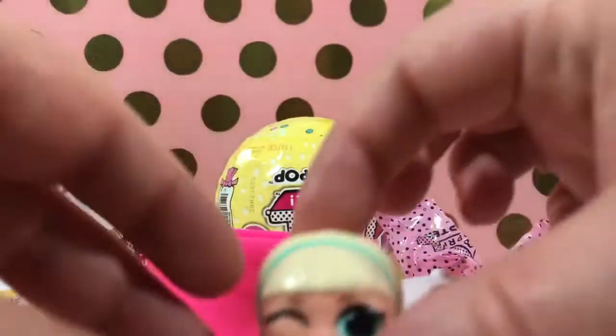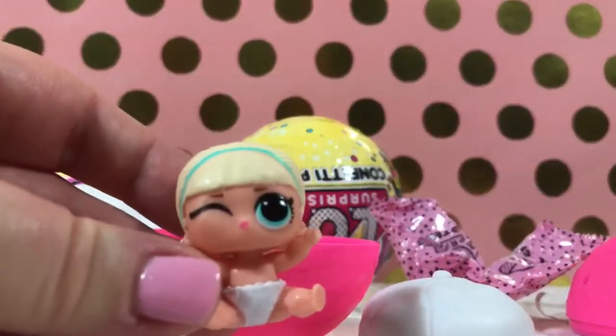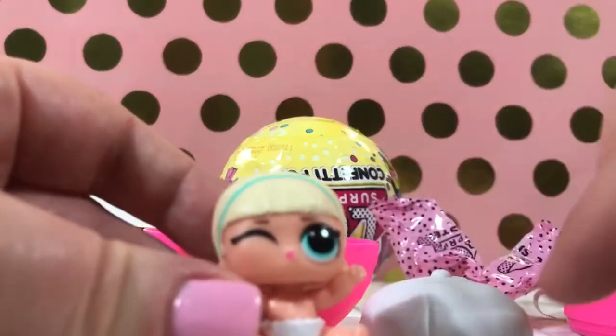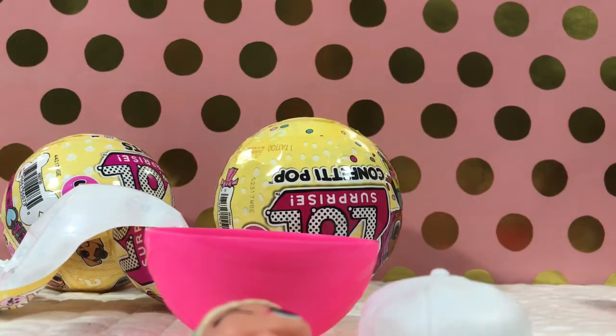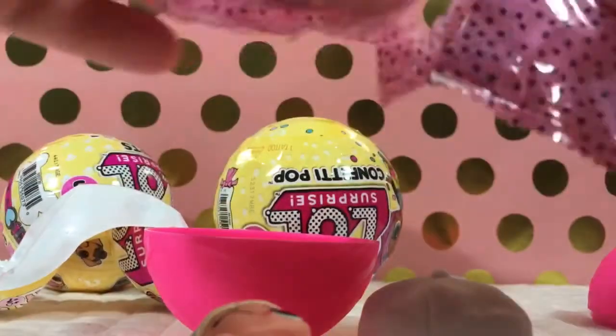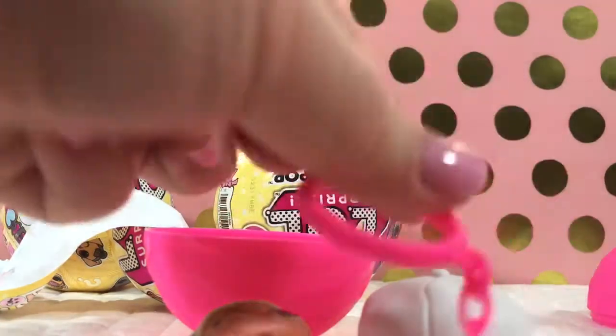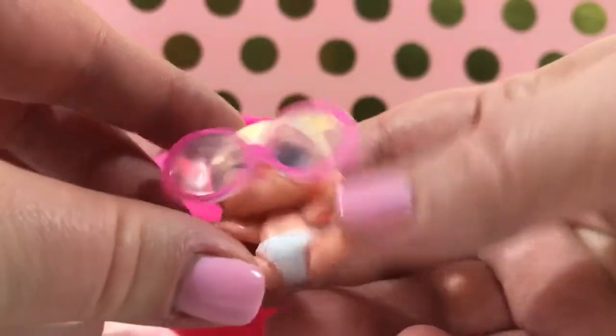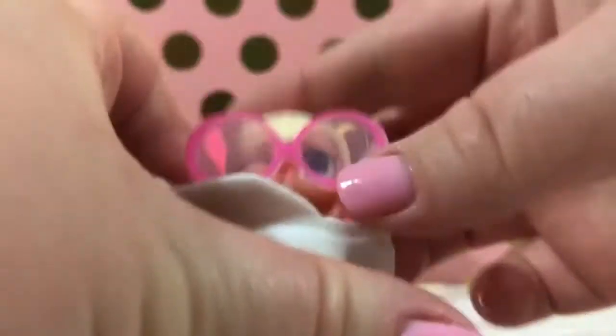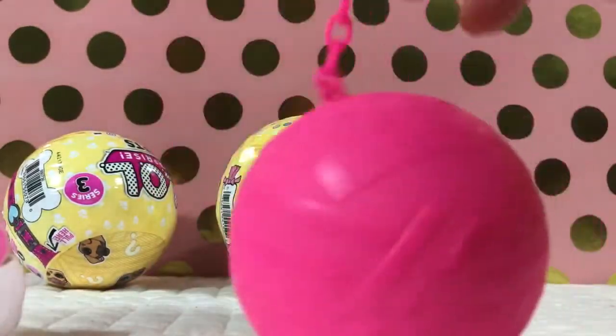Let's see. So it's little Go-Go Girl. Oh, how cute is that? I like her with her little aqua band. Oh, how cute. And she comes with a hat. And, oh, I knew we had one more surprise. Oh, that's the keychain. Here she is with her little glasses on. How cute is that? And her hat, that's for her big sister, but we can put her inside of there while she's waiting. And we've got her little keychain ball.